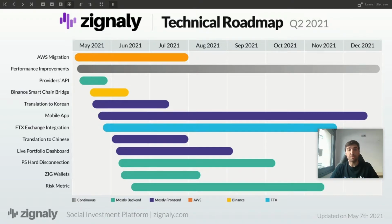Then we have the performance improvements. It's not that it's going to take 7 months, but it's a constant task. We are always looking for ways to improve the latency, the delay against the changes, and all these things. So in the next few weeks, we will start releasing things that we have been doing. We have been working on a huge refactor for a few months, and now is the time to see results. So in just 1-2 weeks, we will start seeing very interesting, good results.